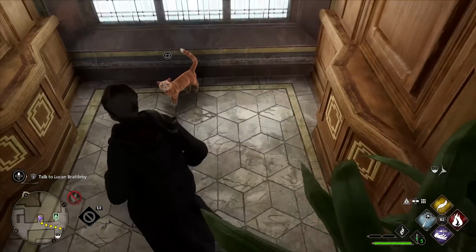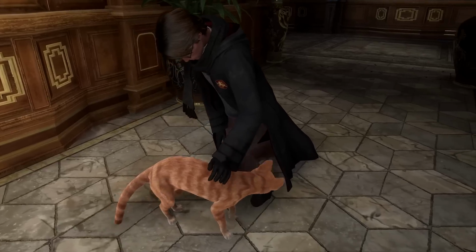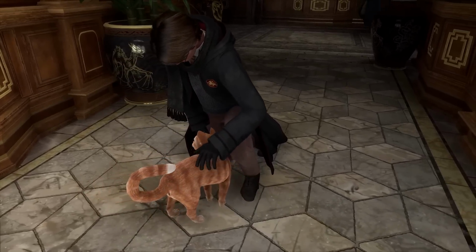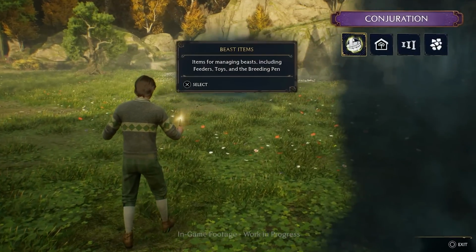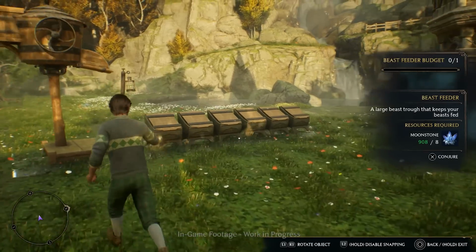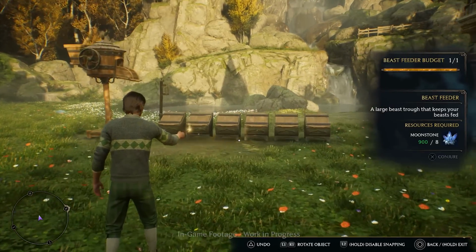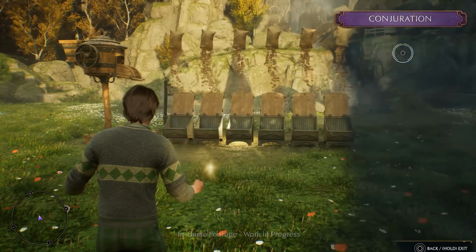Kneazles can also be bred with normal cats according to the lore, and we do know that there are plenty of normal stray cats around Hogwarts that we can go ahead and pet. So the only question that remains is, can we breed the Kneazles with regular pets? Because that's also possible in the lore. And we do know that there's breeding pens in our vivariums that we get access to eventually, so there's probably a strong hint towards that, but who knows.